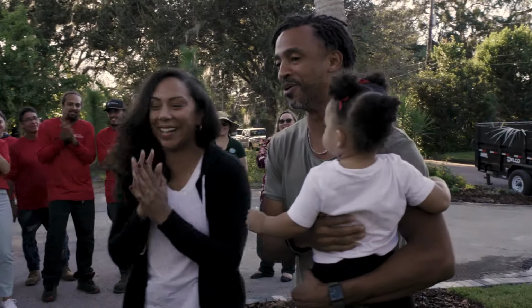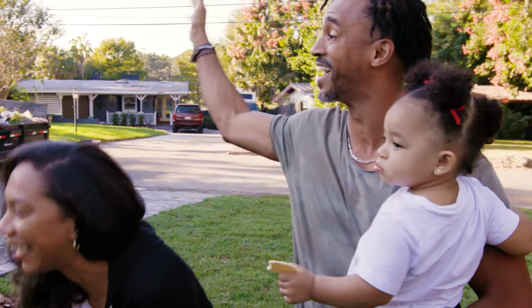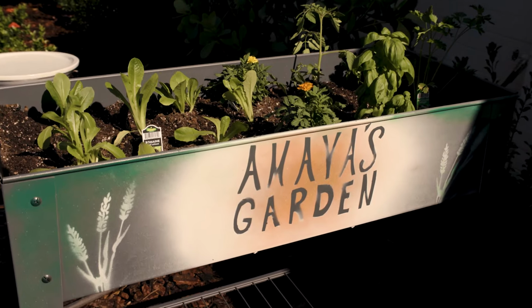This is incredible. There's no way I could have done this ever in a million years. This is fantastic. Yeah, when I took my glasses off, I really was like, whose house is this? This is not our house. Not only was it done in such a short period of time, right? But it's done well, immaculately. Amaya's garden. Amaya, you got a garden!